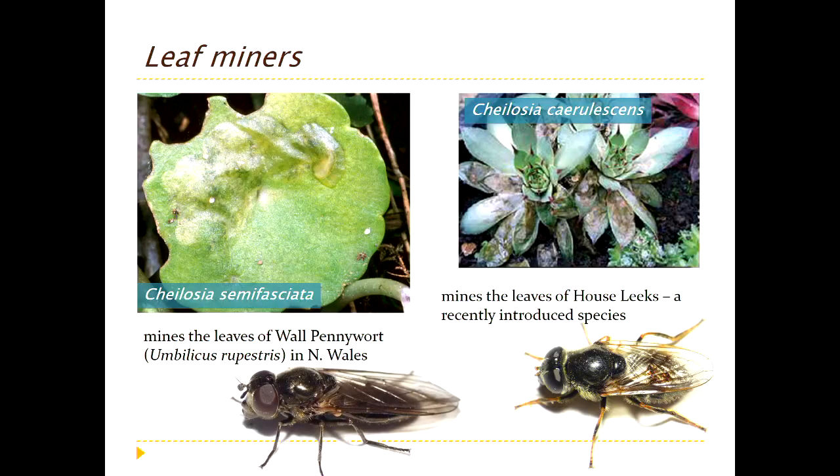My mother wanted house leeks in her garden. She was absolutely delighted when she eventually got them established. And then I looked down and I saw they were being absolutely wrecked by Chilosia caerulescens. So I've got records of larvae from my mother's garden. I've still to find the adult.